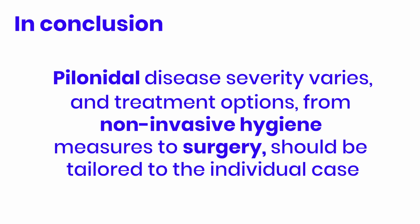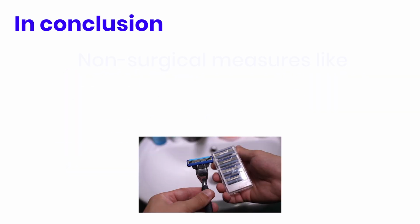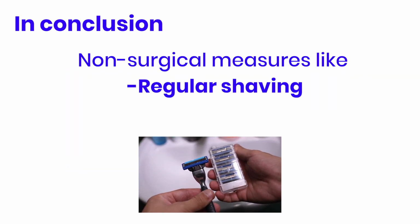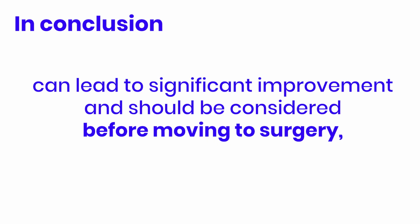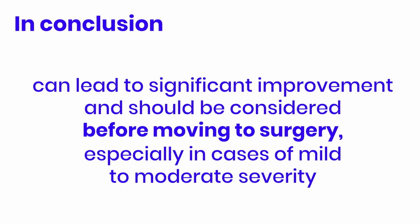In conclusion, pilonidal disease severity varies, and treatment options from non-invasive hygiene measures to surgery should be tailored to the individual case. Non-surgical measures like regular shaving and even waxing can lead to significant improvement and should be considered before moving to surgery, especially in cases of mild to moderate severity.